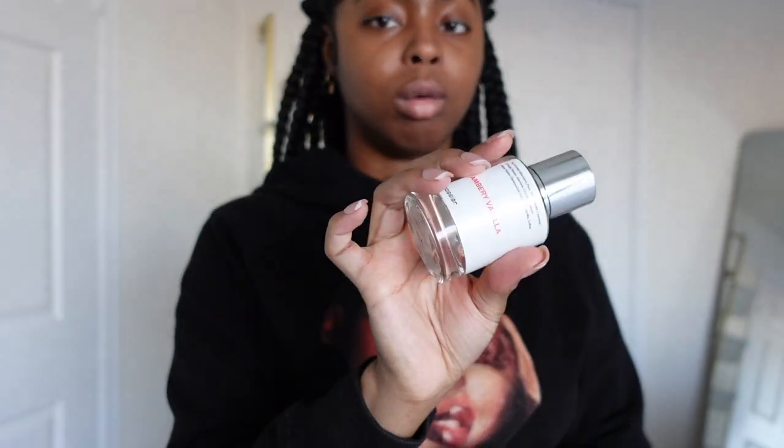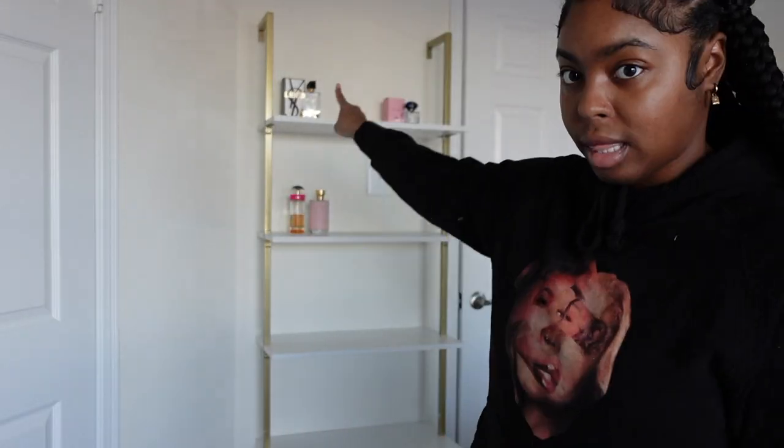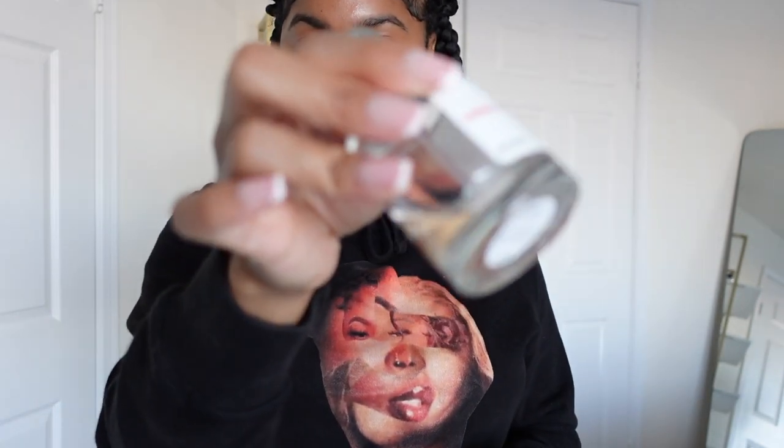But Ambery Vanilla smells the best. It smells just like that. And that's why I'm basically out. I didn't go perfume shopping, period.